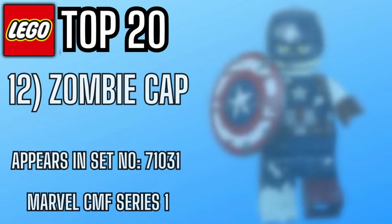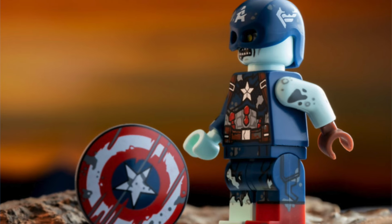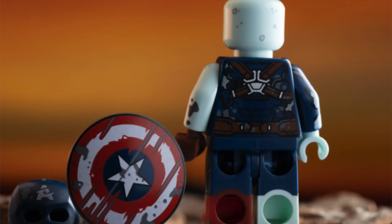Moving on to 12th place now we have Zombie Captain America, and this minifigure came in the Marvel CMF Series 1. And I just love this minifigure for how kind of R-rated it almost feels. So I'm really surprised that LEGO made the Zombie Captain America instead of other Marvel characters they could have gone with. But hey, I'm not moaning.